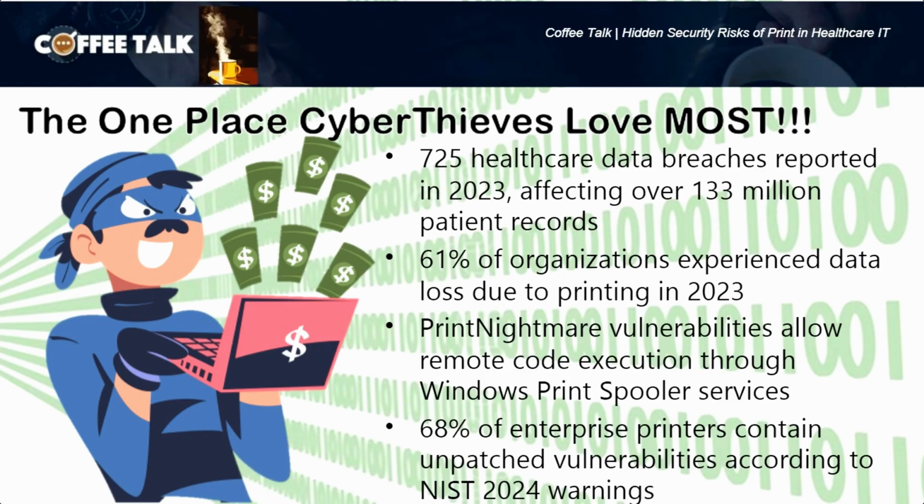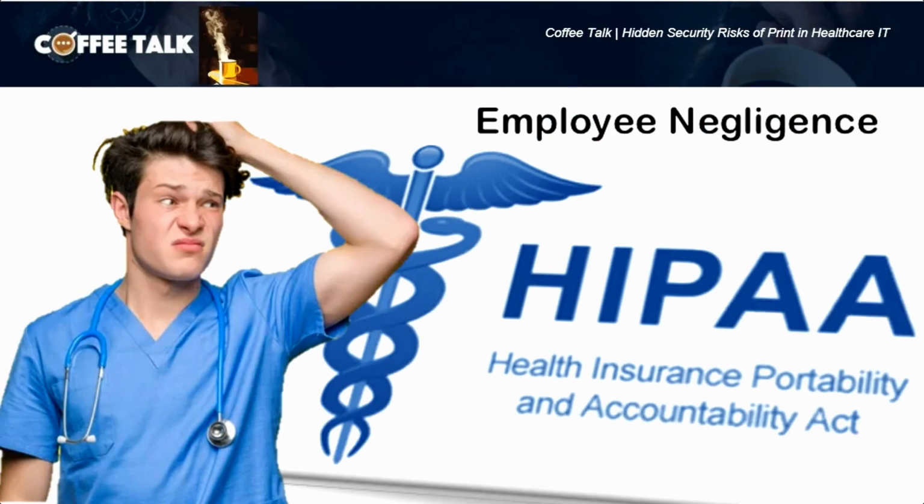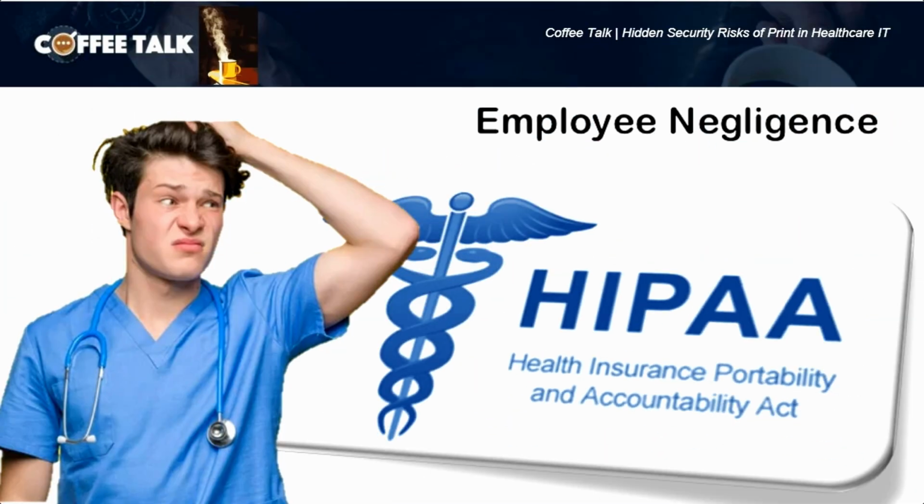Now, lest you think it's a purely technical problem, let me point out that one of the primary problems is employee negligence. And this points out something important to remember about HIPAA. And that is that HIPAA doesn't just cover the technology. HIPAA rules include what people will do.